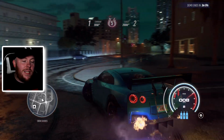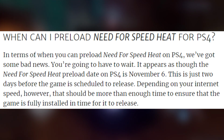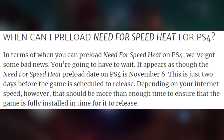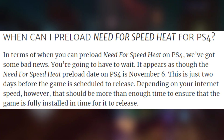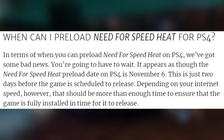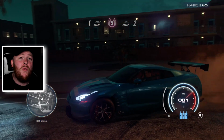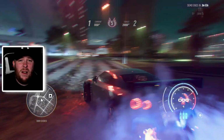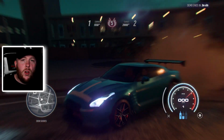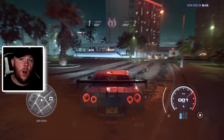For the PS4, sadly I've got some bad news for you. In terms of when you can preload Need for Speed Heat on the PS4, you're going to have to wait. It appears the preload date on the PS4 is November the 6th, so you can't preload it now; you've got to wait about 2-3 weeks to be able to preload it onto your PlayStation 4. But it doesn't really matter if you've got a fast internet connection, like downloading it in 10 minutes. Basically, you've got 2 days to preload and download it onto your PS4, and that is enough time to download it before the actual release of Need for Speed Heat.